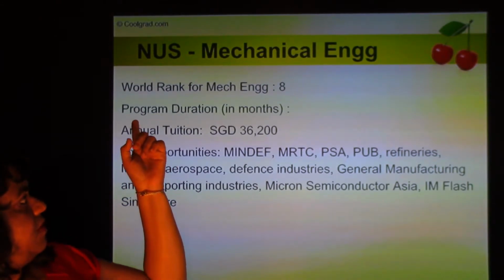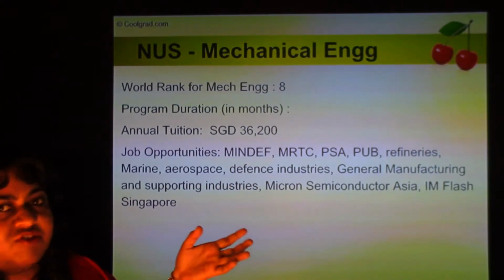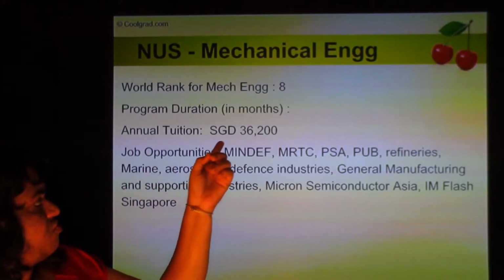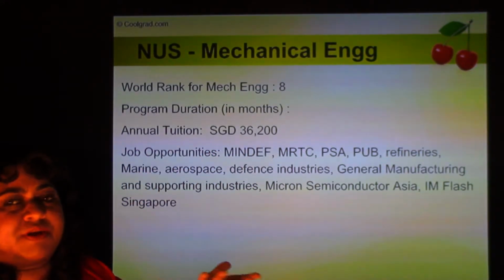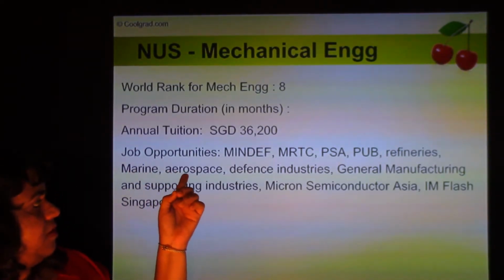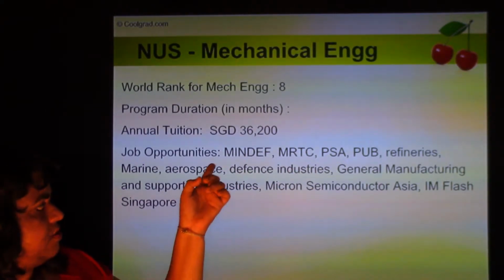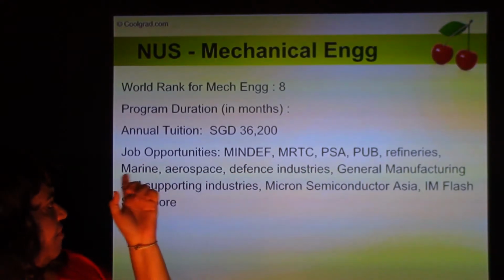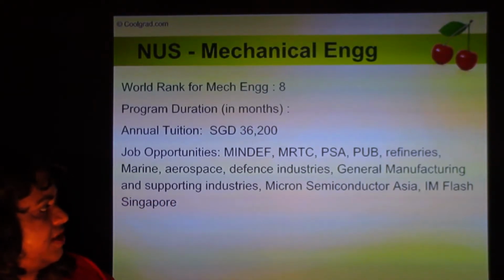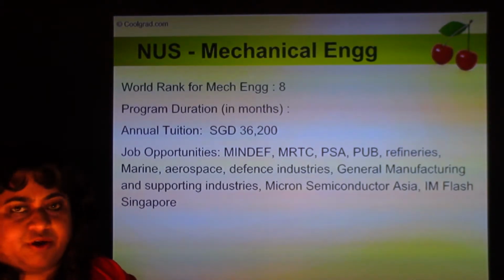So mechanical engineering world rank is number 8 according to the QS rankings for 2016, and program duration is about 2 years, and annual tuition is 36,200 Singapore dollars. That's pretty much the same across all engineering departments. And then these are the top employers for masters in mechanical engineering graduates. So there's Mindef, MRTC, PSA, PUB, refineries, marine, aerospace, defense industries, general manufacturing and supporting industries, Micron Semiconductor Asia, Flash Singapore, etc. So these are some of the top employers.